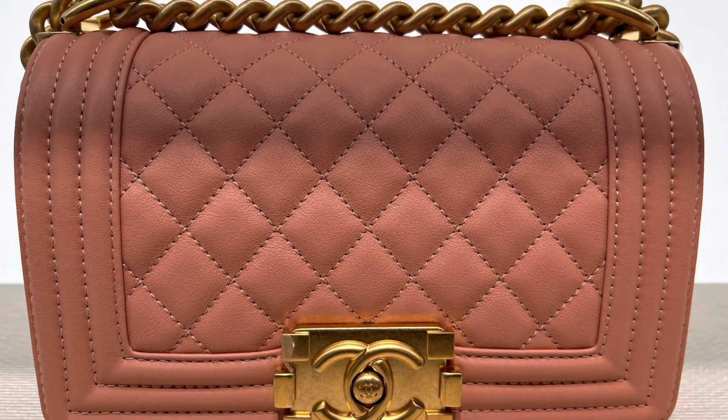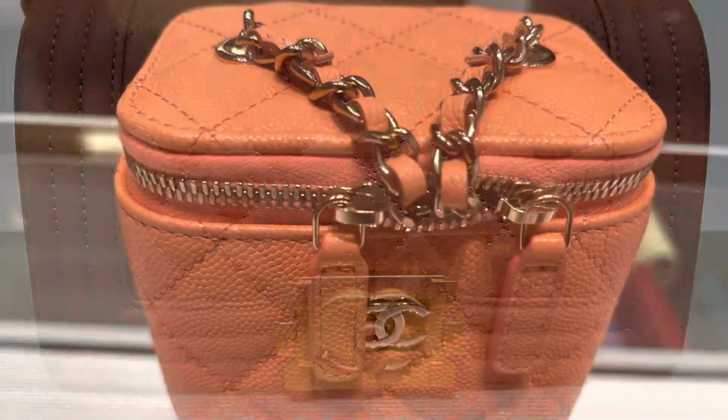Some eye candies from the cruise collection. I believe these colors are just beautiful.